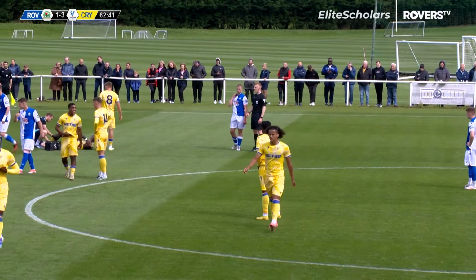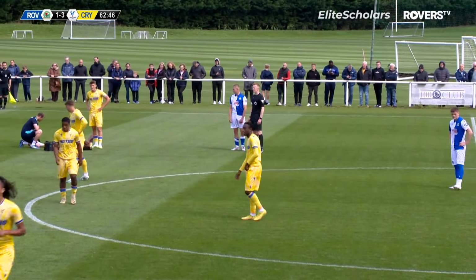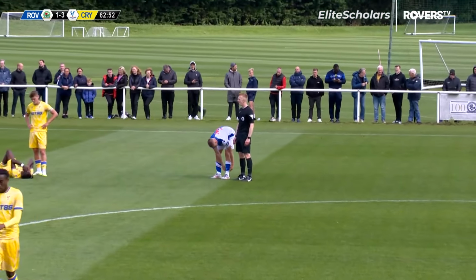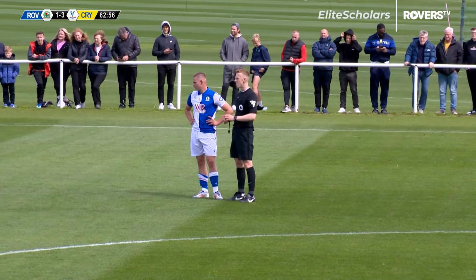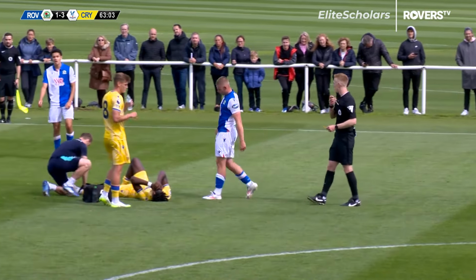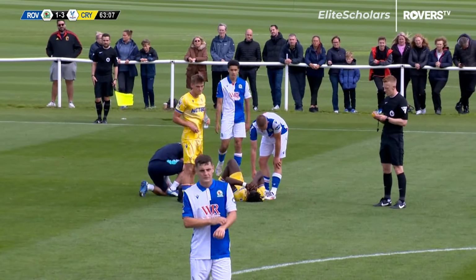I think it's Mustafa who's down there and receiving a bit of treatment. The situation has calmed itself down. There was a bit of argy-bargy afterwards, but Batty is going to get booked. There, out comes a yellow card. That's deserved. Rovers' left back just checking on the welfare of Ndolo Mustafa.